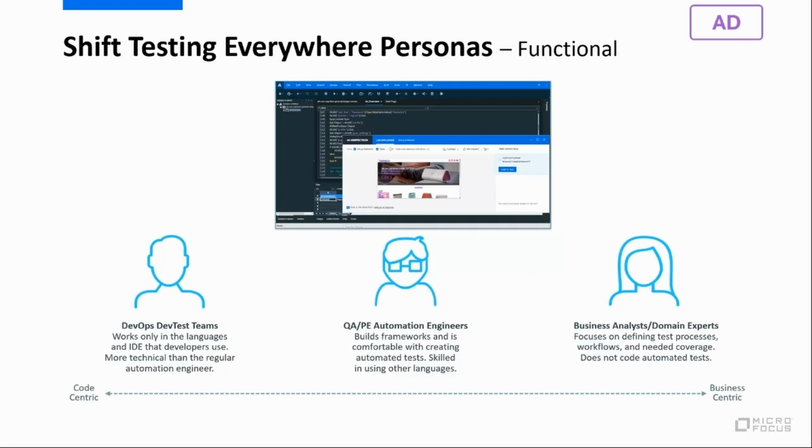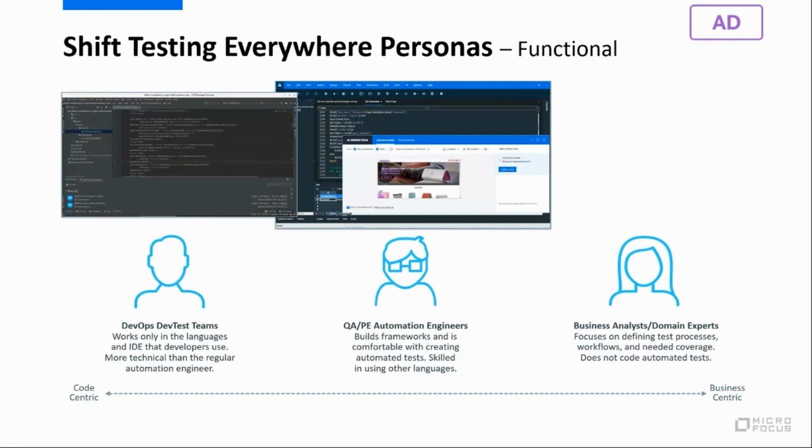For the developer, we provide UFT Developer. UFT Developer is also infused with that AI model, but is delivered instead via libraries directly in the developer's IDE, or integrated development environment. In this case, I'm displaying on the screen IntelliJ, which happens to be my IDE of choice. But since this solution is delivered as libraries, they could be imported and leveraged in any IDE that supports Java, JavaScript, or C#.